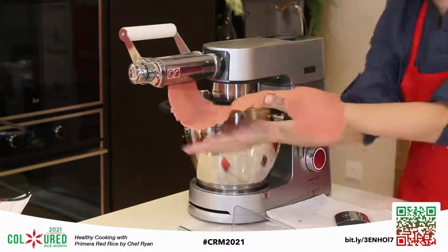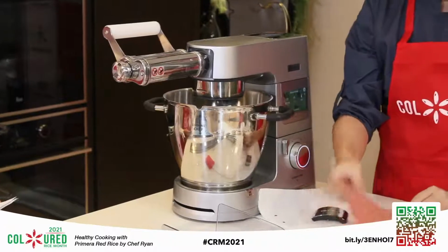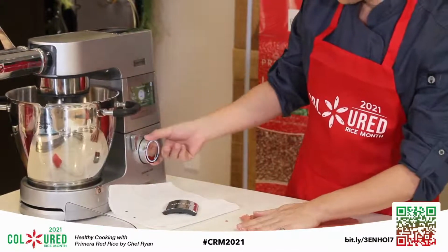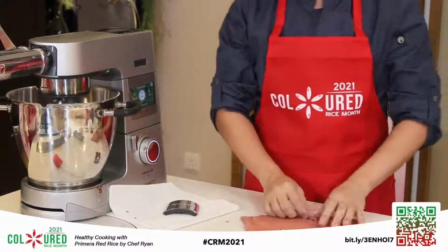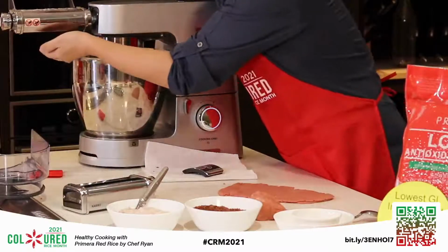Now it's flattened. As you can see, this is made without wheat. So I want to run this through another round. Just put some flour here.